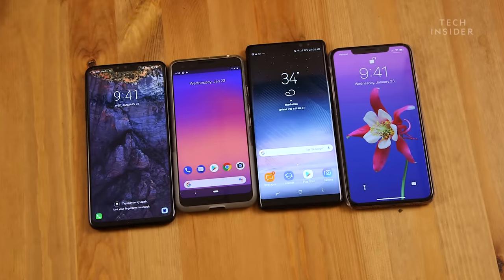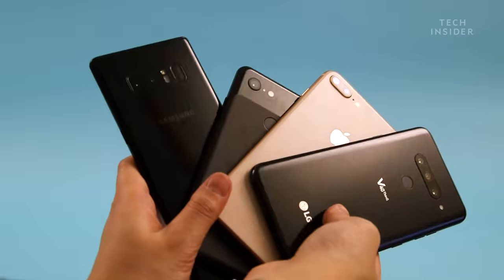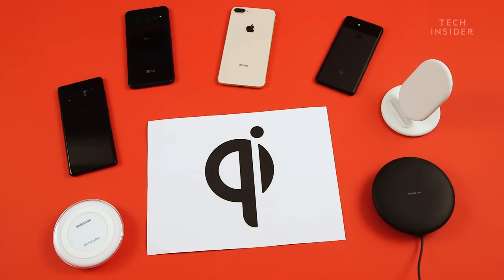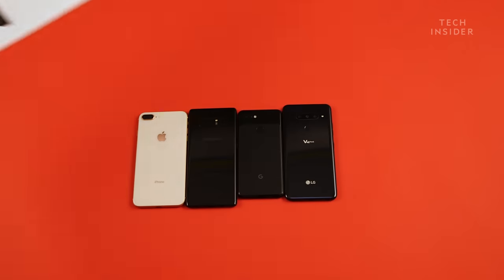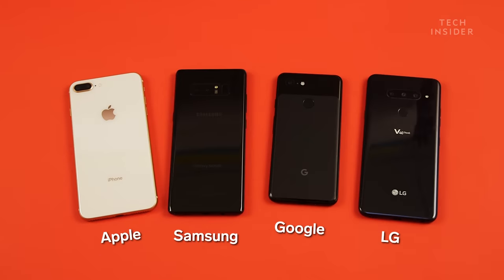Well, first of all, you need a phone or a phone case that's capable of wireless charging. And not everyone has one. Qi is the standard for almost all wireless chargers. Phones that support Qi are mainly newer phones from Apple, Samsung, Google, and LG.